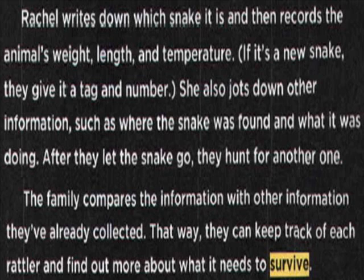The family compares the information with other information they've already collected. That way they can keep track of each rattler and find out more about what it needs to survive.